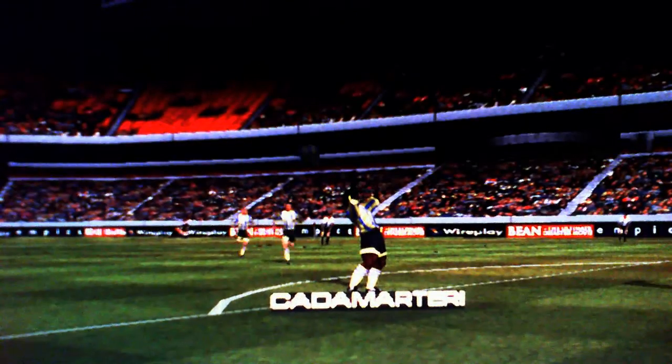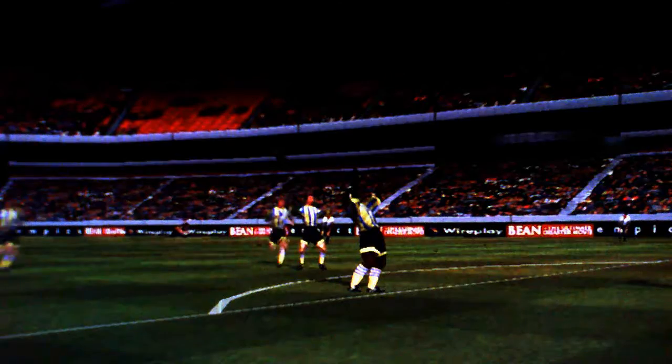See, that's a complete cheat. I'm not even going to count that goal. I mean, look how the guy's covered. Checked twice, 3 times. Like, there's no way he can score. See, that's exactly what I'm talking about. It's just a cheat.